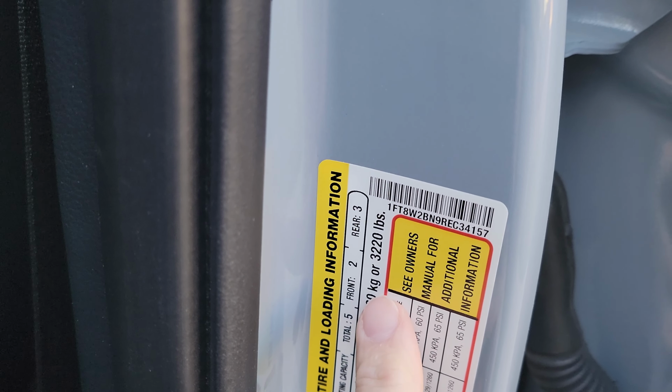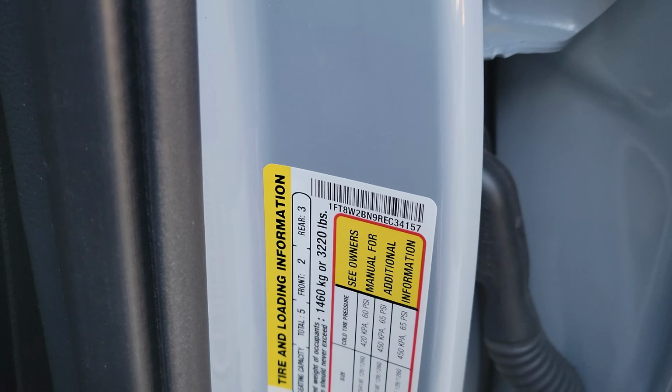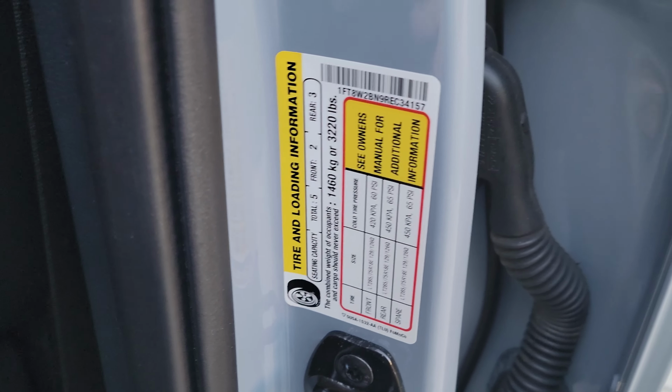Now, some of them, like Loki here, have at least the payload on the door. So if we look right here, you can see the payload in kilograms or in pounds. So you can at least see that, and that does help when it comes to the payload.